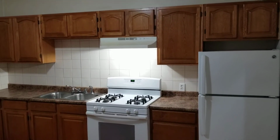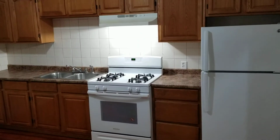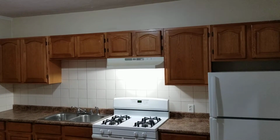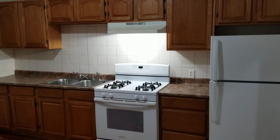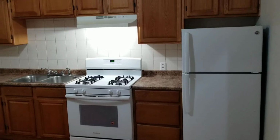Hello everybody, this is Jacob at Nexus and I'm here at 407 Morris Avenue, Unit 3, located in Providence, Rhode Island. This is a third floor, 3-bedroom, 1-bathroom unit, and we're going to begin a walkthrough of this unit right in the kitchen area.